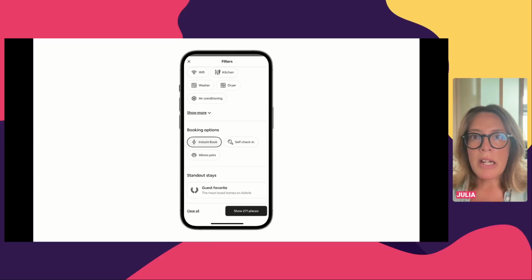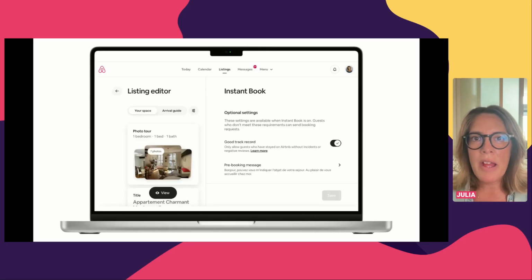And then Instant Book. This is a feature that allows guests to immediately book a home for available dates. So you don't need to review and accept each booking request individually. It helps to save time. And in addition, many guests just like that convenience of being able to book without the back and forth. Guests who prioritize this type of convenience can also filter their search results to surface only listings that are instantly bookable. I know that I've done that when I'm especially getting close to my dates that I'm going to be traveling and don't want to deal with the back and forth.